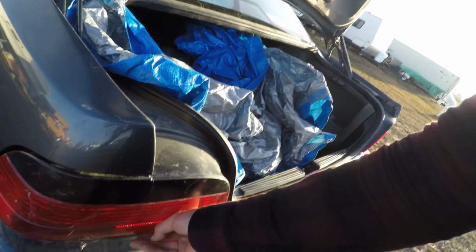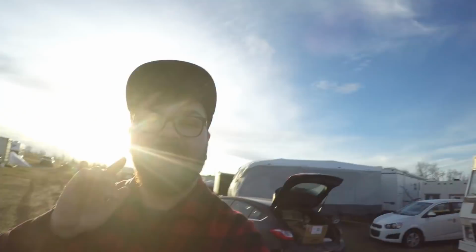So yeah, I bought a new tail light set. They should be coming in any day now. I'm so excited to actually have those installed, and I'll show you how to install them and how they look, and yeah, I'm pretty stoked. So it is new. You guys are in for a treat. I'm gonna fire this baby up.